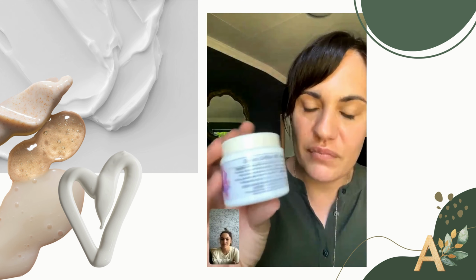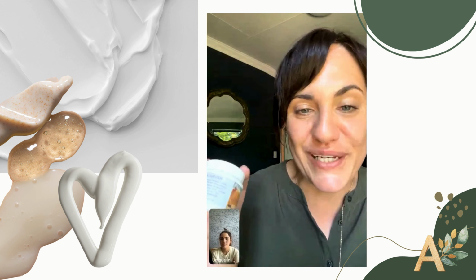Some of it is genetics, but you can see she does look after her skin. Obviously she has such a big range of day creams and night creams. So I asked her, what do you use? What's your go-to product? Because usually that tells me a lot. The one that she uses is called the Diana Saffron Be Flawless.